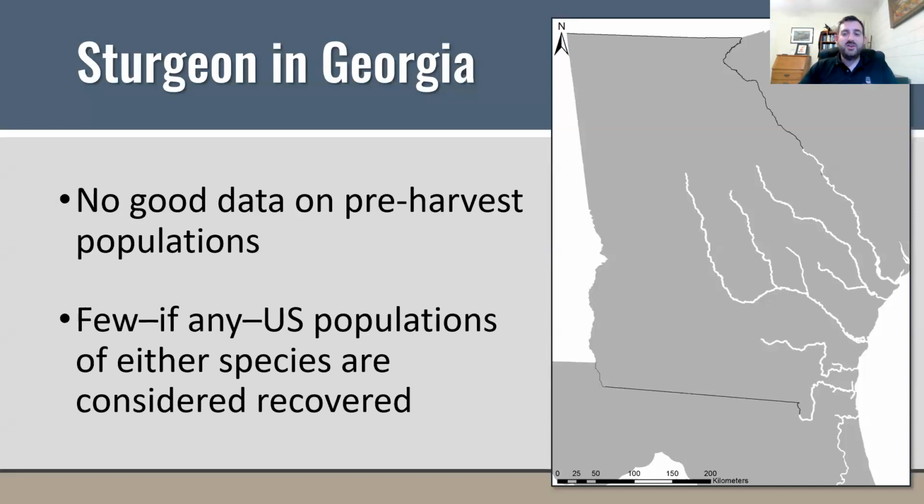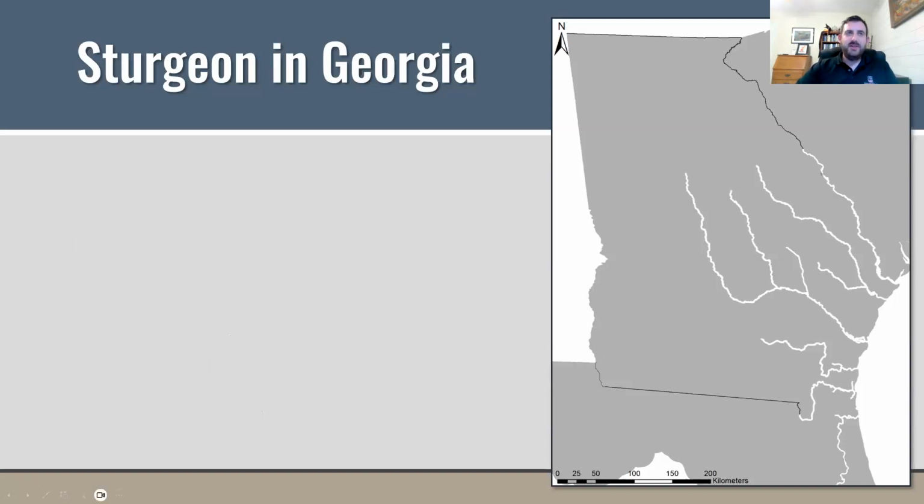According to the species managers at the NOAA Fisheries Agency, few, if any, U.S. populations of shortnose or Atlantic sturgeon are considered to have recovered from those population crashes caused by dam construction and overharvest and the other threats that I talked about. I want to briefly just go through the status of the different rivers in Georgia. This is a very qualitative sort of seat of my pants assessment based on a bunch of different kinds of data that we've collected.